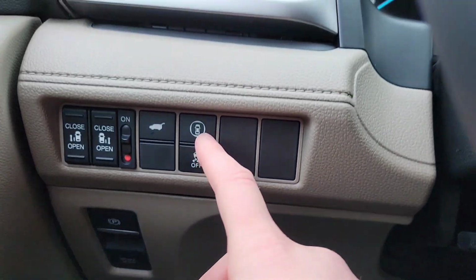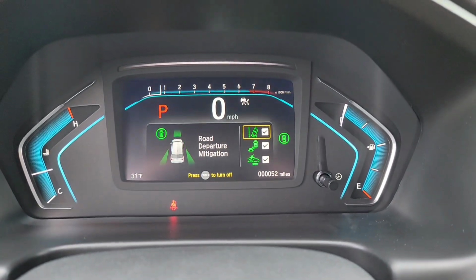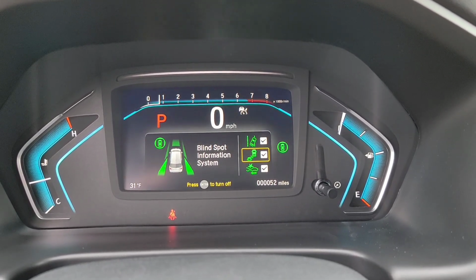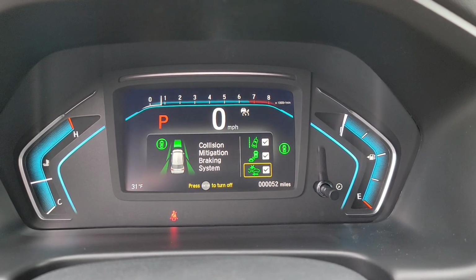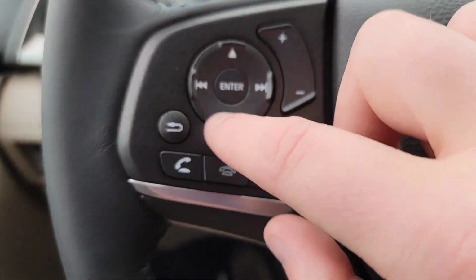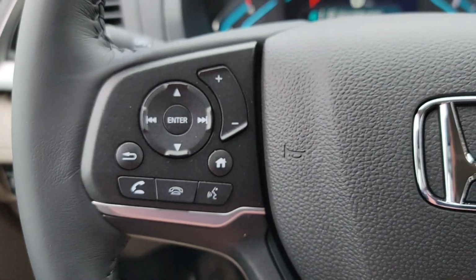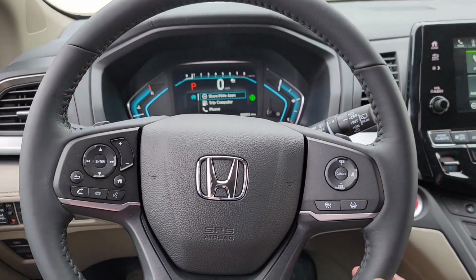All right. Now, as you select this button, up here on the driver's interface, you can turn off a couple of cool things if you want to. You can turn off your road departure, your blind spot information, and your forward collision. All right, I'm going to keep them on. And what I'm doing, I'm just navigating through all that with the direction pads right here. You push in to turn on or off, hit the enter button.